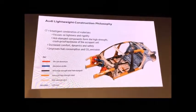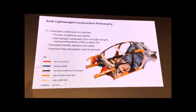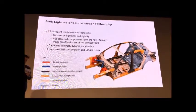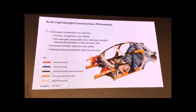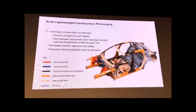Now the chassis is lighter than before. It's also stronger, safer and more rigid, with the addition of new multiple ultra-high strength steel to the chassis. Not only is the A4 more fuel efficient and safer, it handles sportier and more comfortable than before.